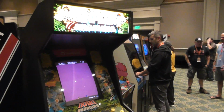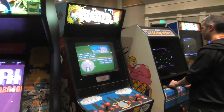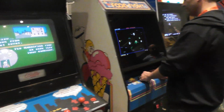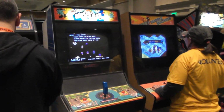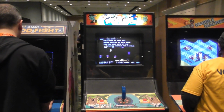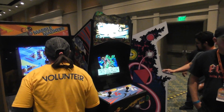Very nice. Got Ikari Warriors. Got a lot of rare Ataris. They got Blasted. There's another hard one, fortunately. That's not my camera. That's a screen. Got a European Food Fight, so it's in the smaller cabinet. Got Peter Packrat, which is another rare one that we've seen at the Chicago show and Galloping Ghost. Marble Madness, Escape from the Planet of Robot Monsters, a dedicated unit.